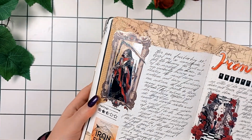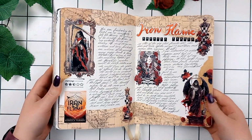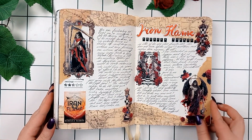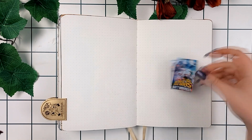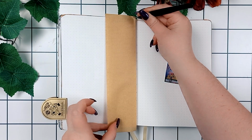Will I continue with the series? Maybe. I am not sure yet. Despite feeling very disappointed by this book, look at how good this spread turned out. I love it.